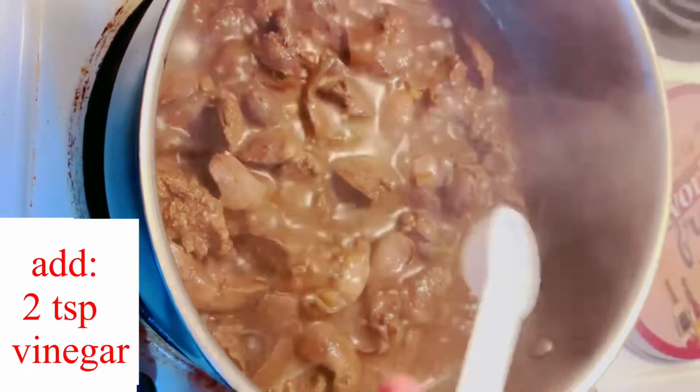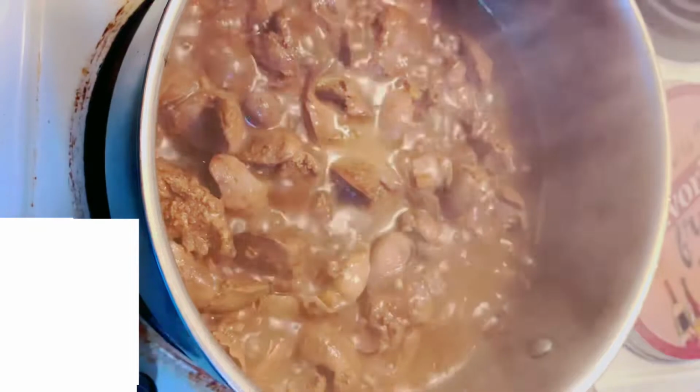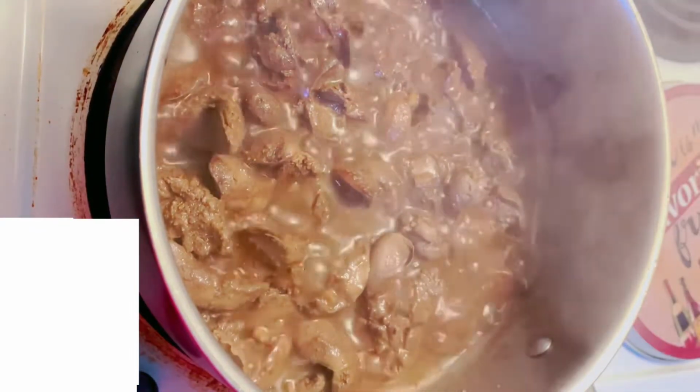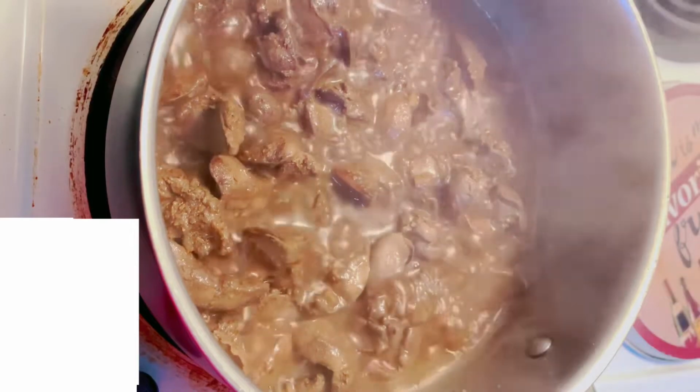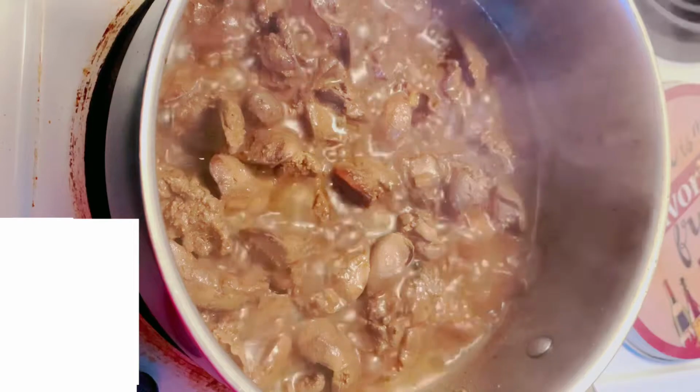Last step is to add 2 teaspoons vinegar or the amount of vinegar that you prefer. And take note, once you add the vinegar, do not stir. Just let it simmer for a while and it's all ready.